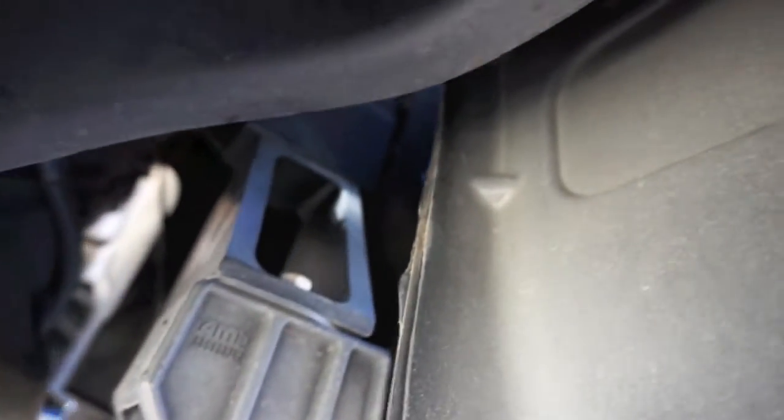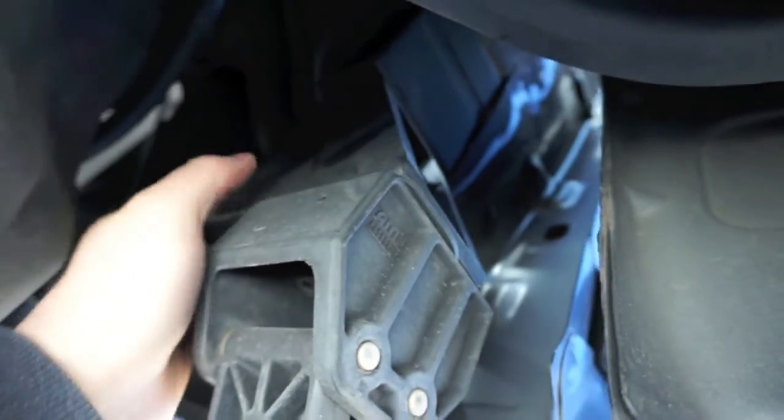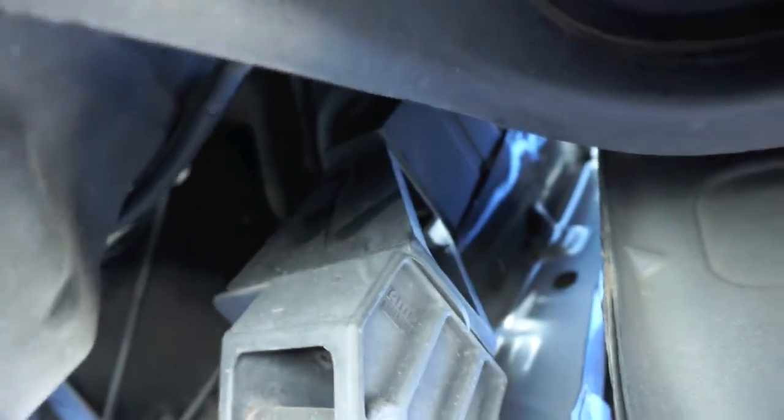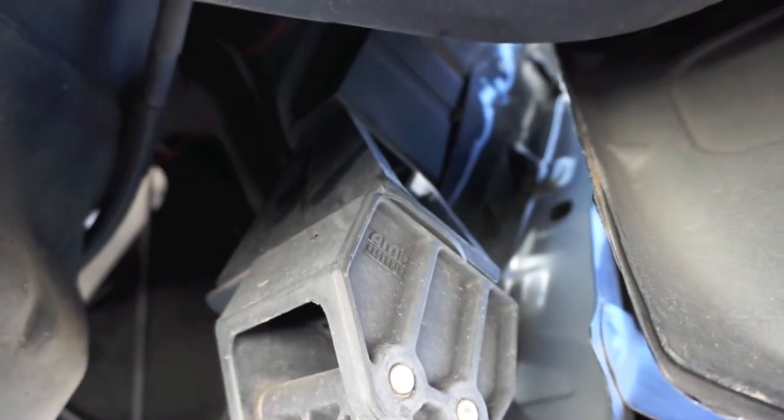For this one that's on the side of the bed, there's two bolts right here. I believe they're 17 millimeter, and this big triangular bracket, somehow this is going to come off too, I'm sure, but I don't know about that one yet. So we're going to take this lower portion off and then find out how we get that big one off.